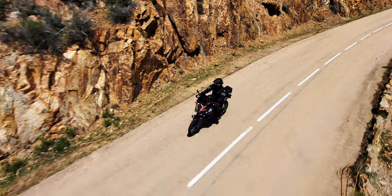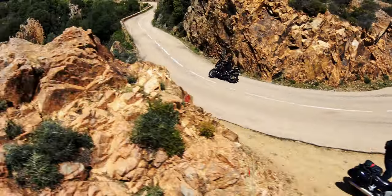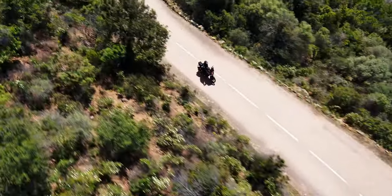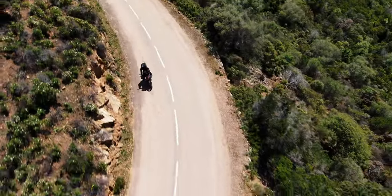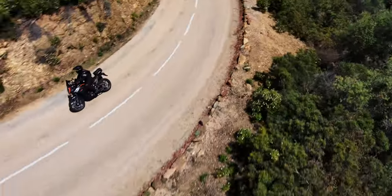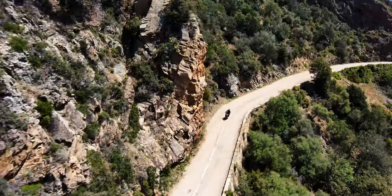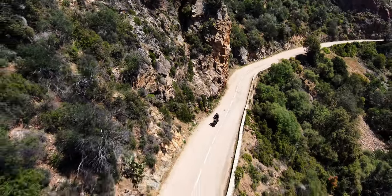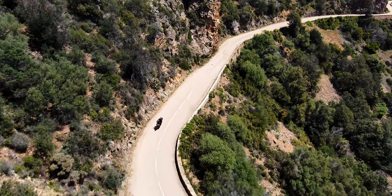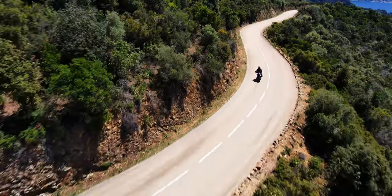The winding coastal roads provide exhilarating stretches along the azure waters, while the challenging mountain tracks offer an adrenaline-pumping experience. With its mix of coastal beauty, dramatic cliffs, and rugged interior, riders can enjoy ever-changing scenery in a relatively compact area.